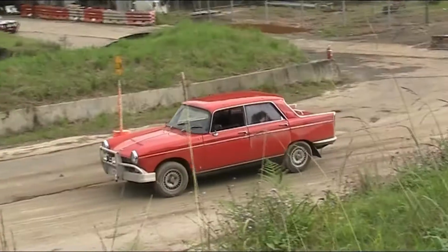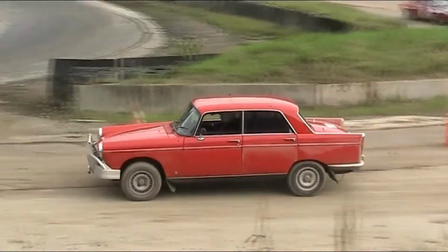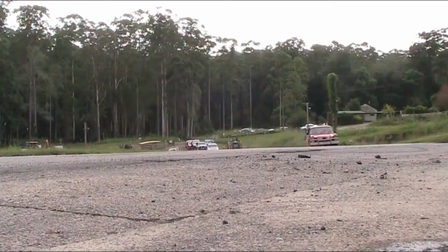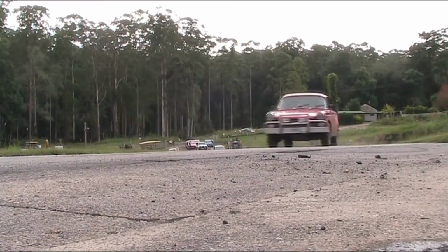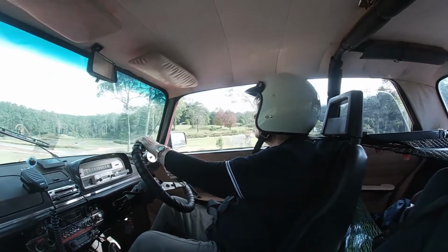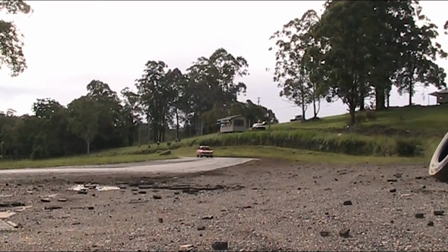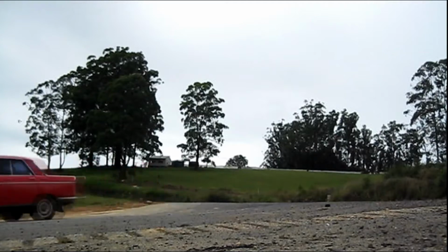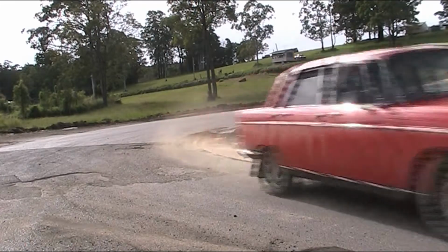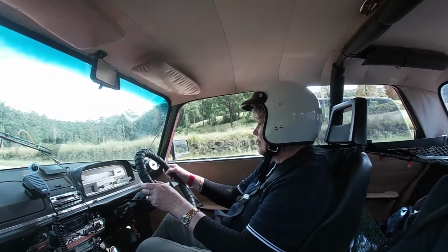Next up we have Karen here in the old Peugeot 404. Taking off out of the pits now. Heading up towards the start-finish line. Poor old Peugeot's revving away here. Solid vehicle, these Peugeots. Coming into turn 1 here. On the first lap through turn 1. Taking a very good line through there, but takes the barriers on the left.